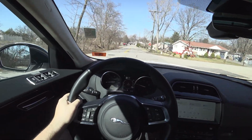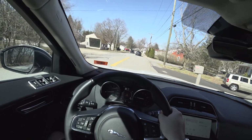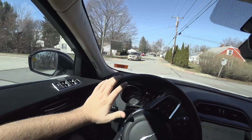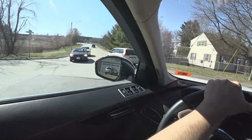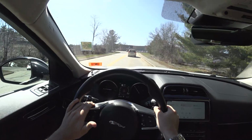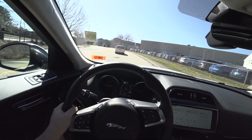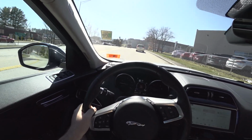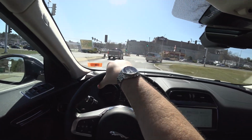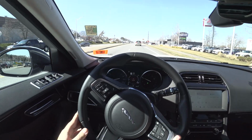Features the ZF 8-speed automatic. It's a nice stop sign you got there. Normally I'm not a fan of 2-liter turbos. This one has the power and torque to make it okay with me. It's properly quick. Jaguar's always been based around driving feel and involvement.